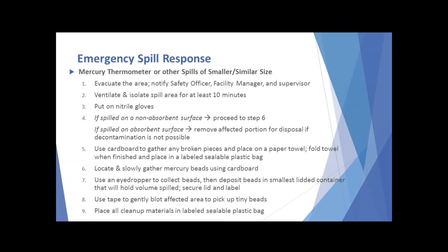And then you can go ahead and slowly gather the mercury beads, being very careful not to disperse them as the mercury can spread very easily. And then using an eyedropper or a similar instrument, you can pick up the mercury beads and then deposit them into the smallest lid container that you can use to contain the amount spilled. And you can use tape to pick up any really tiny mercury beads that might be left over, and then that along with any other cleanup materials should be placed in a plastic bag as well, and those again should be placed outdoors, and Kim can help you dispose of those properly.